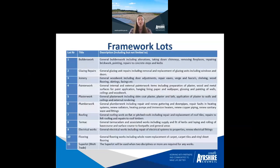So this is quite a large tender. There are 11 lots in total, each different, specialising in a different trade, until number 11, which is a super lot, which is a multi-trade. So this would be used if there is a void property that has multiple aspects that are required. So there could be plumbing, there could be electrical, there could be flooring, there could be any number of issues that need repaired and completed. So that is why the super lot is included.